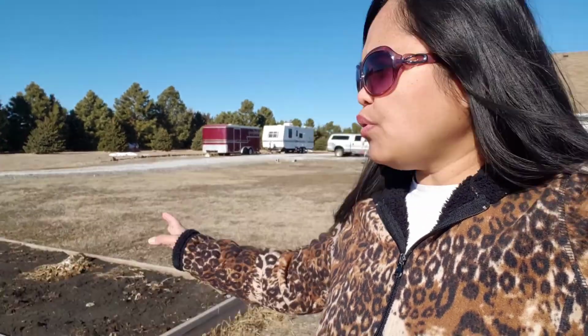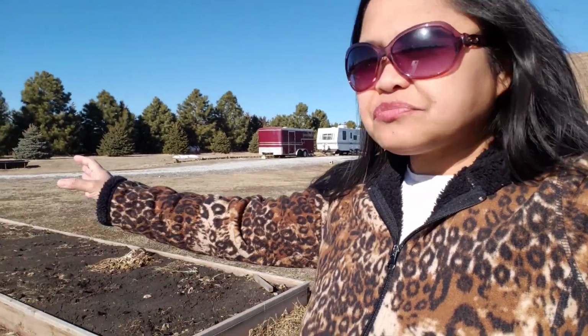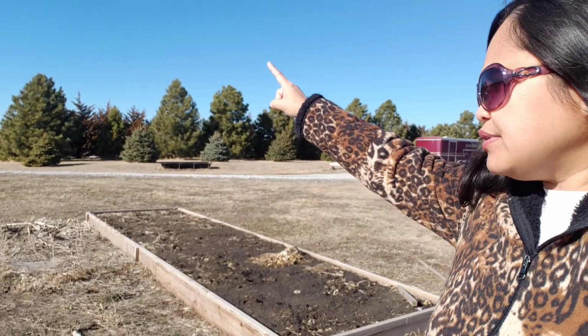Okay, behind me is my raised bed garden, and the other side too. I'm going to put the middle, you know, the trellis for my opo or for the vines, because I don't want to go down there and run around back and forth, especially with this boy with me all the time. So I want my garden to be in one area.